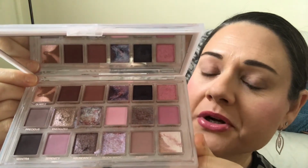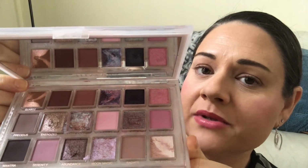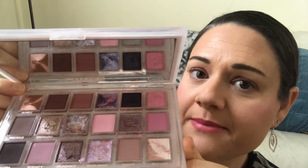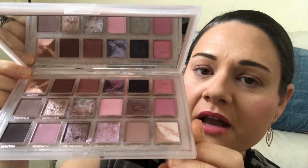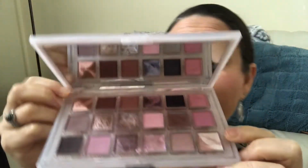I heard one person in a comment on some website say they didn't think this palette was very diverse. I disagree. I think you can get several different types of looks. It is a rosy, kind of mauvy, cool tone palette. The packaging is beautiful. It's got kind of that rose quartz look. It's plastic, it's got the mirror in there, but it's heavy duty packaging, which is really nice.